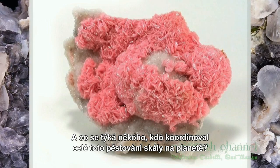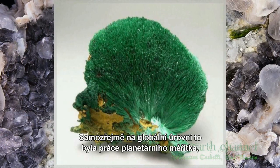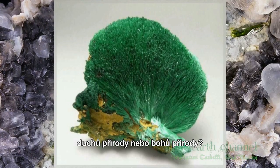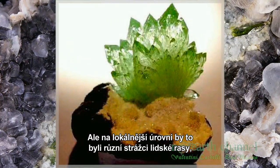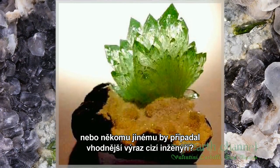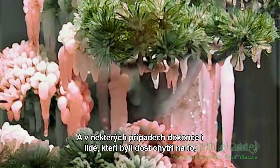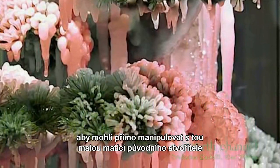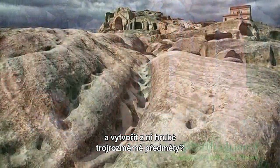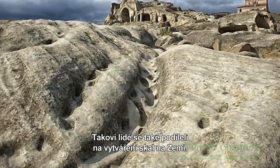And as far as who was coordinating all this growing of the rock on our planet, well, of course, on a global level, that was a work of planetary-scale nature spirits or nature gods. But on a more local level, it would be various keepers of the human race, or maybe somebody would call them local deities, or somebody else may find the term alien engineers more appropriate, and in some cases even humans who were smart enough to be able to directly handle the subtle matrix of the original creator and manifest from it gross three-dimensional objects. Such people also participated in the creation of the rocks on earth.